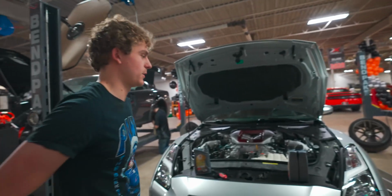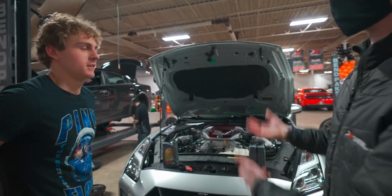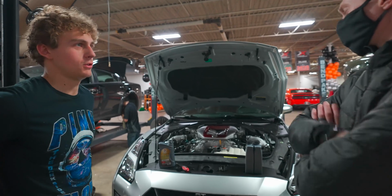It doesn't look very much different than my car. If I pulled my car up, it'd be something. Oh yeah, I mean, you could do basic service and stuff.